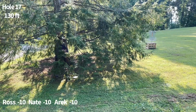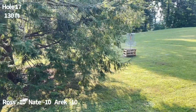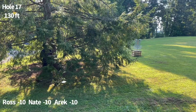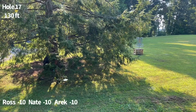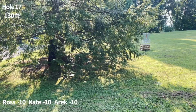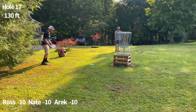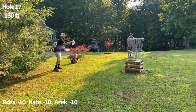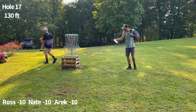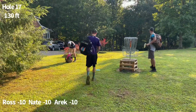He's looking for a line, see if he can make this putt so he doesn't fall behind. Doesn't look like there's much of a line. He might go high and see if he can punch it through. Is it out? Yeah. He really wants this one to stay on pace with the other 2. Yeah, he's close for par. Nate with the easy birdie. Ross will come tap in his easy birdie. And Arek with the disappointing par to go 1 back.